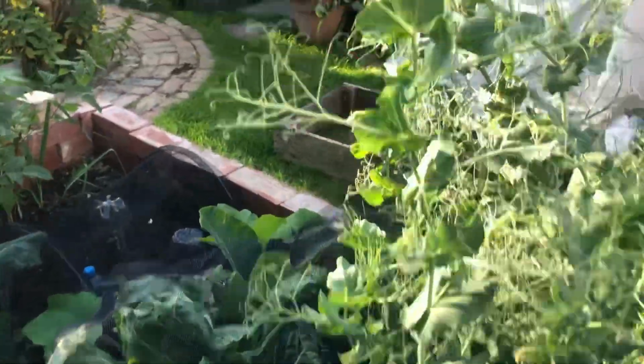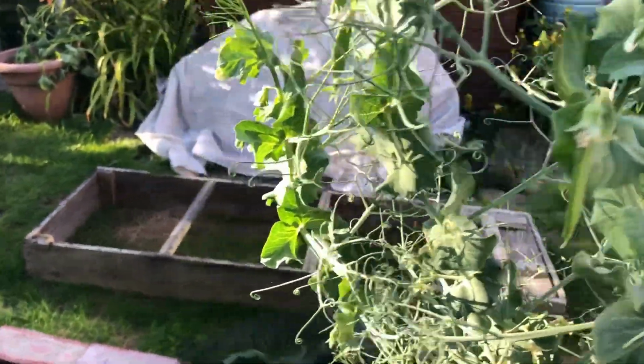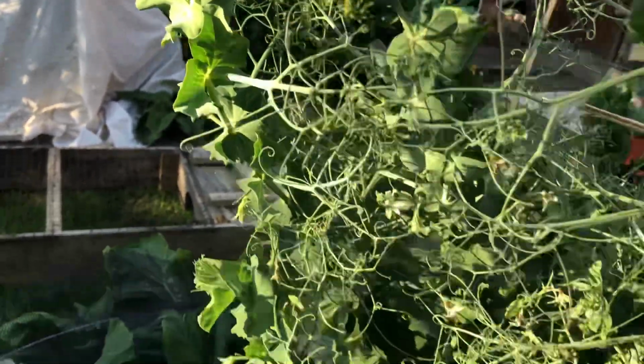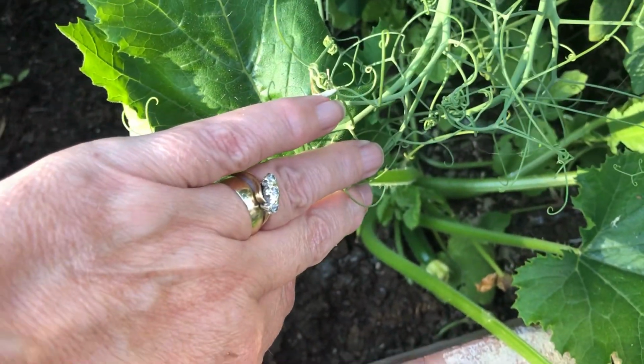Now I've picked these peas in pod form, as mange tout, and I've got a freezer full of them, and because I've picked them they've started to flower again, so every time I think that I've had enough of them they start to flower, so I find some more, so I'm going to have to keep them for a little bit longer, but they've done brilliant.